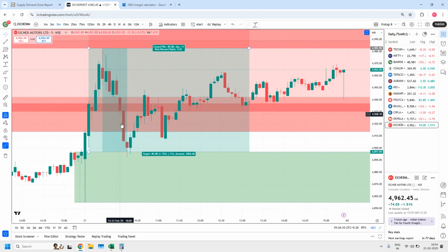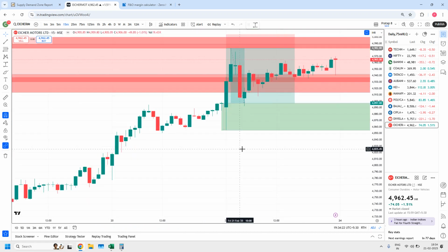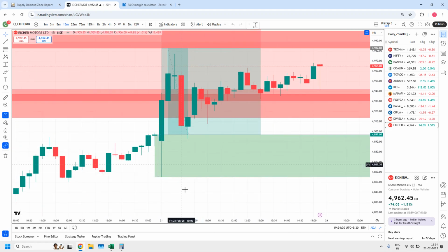And then prices came down sharply. Within 1 hour, your trade is completed. In just 1 hour, your trade is completed. And moreover, till this 15 minute zone, how much? 1:4 RR it has given. We have a 15 minute zone here. So here you have a rally, base, rally. This 15 minute zone it reached.